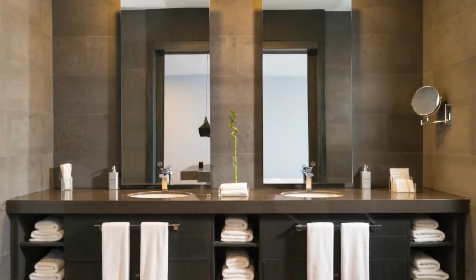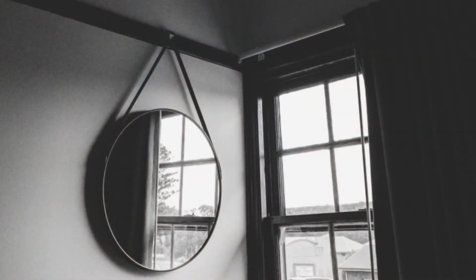And finally, mirrors. Once again, we talk about mirrors, but not just placing mirrors in the room, but place your mirrors across from a window or in a spot where it's actually reflecting the window, the outside. That way it gives the illusion that there are more windows in this space and it's reflecting the natural lighting, and it's just making it feel a lot bigger.